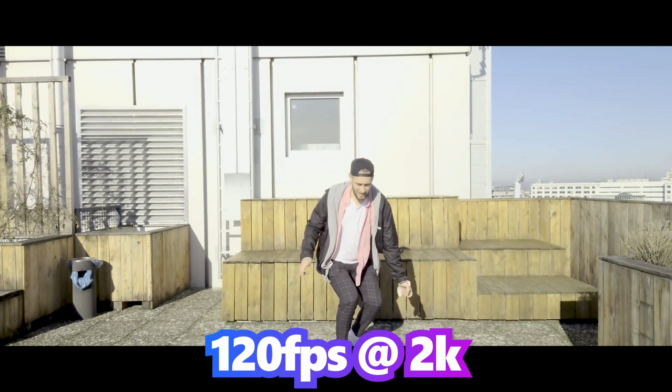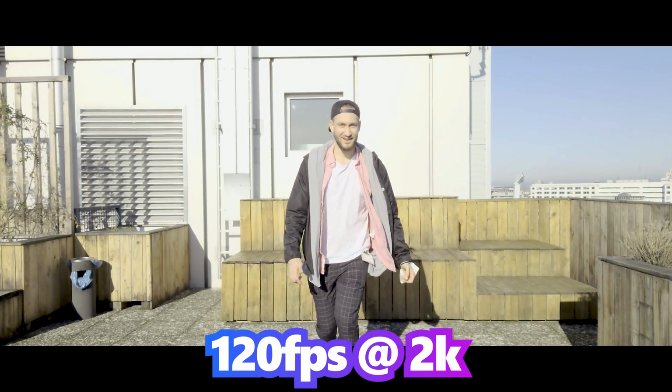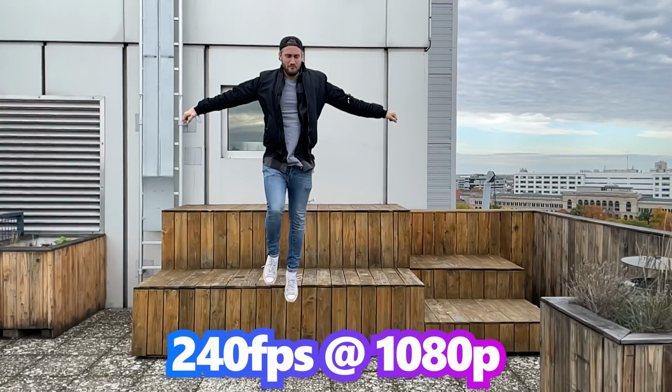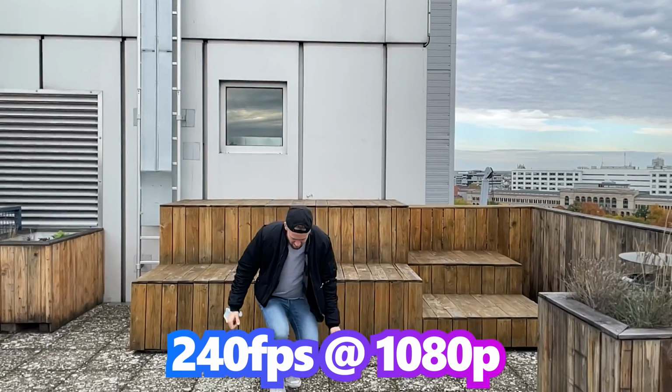With 120 frames per second in 2K mode, you can do slow motion videos, but not as slow as the iPhone. The iPhone, thanks to a resolution of 4K, also produces excellent videos. You can record slow motion videos with up to 240 frames per second in Full HD mode. Since Apple did not change a lot in the new series in case of the camera system, the specs of the camera system seem still pretty much identical.